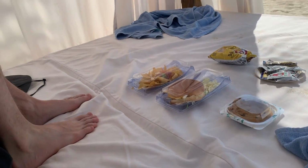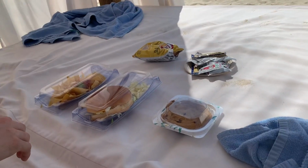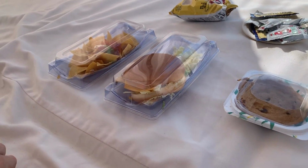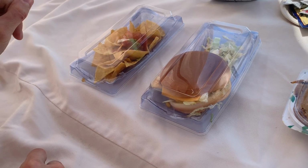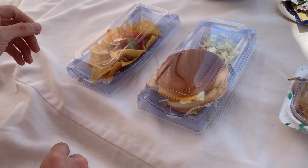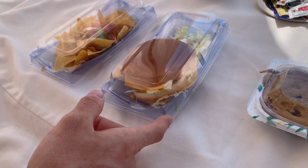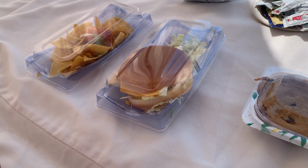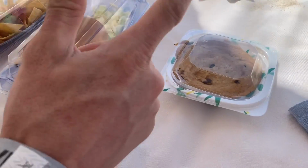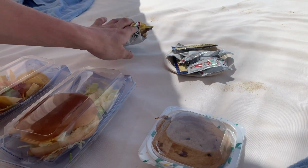So lunch has arrived. We took a little nap and want to show them. For my appetizer, I have chips and salsa, and it looks like there's guac and sour cream on them as well. Me and Kaylee both got chicken sandwiches, which we didn't know was a sandwich. We thought it was just grilled chicken. And then I got a cookie. And we also got Lay's chips, which they gave us for free.